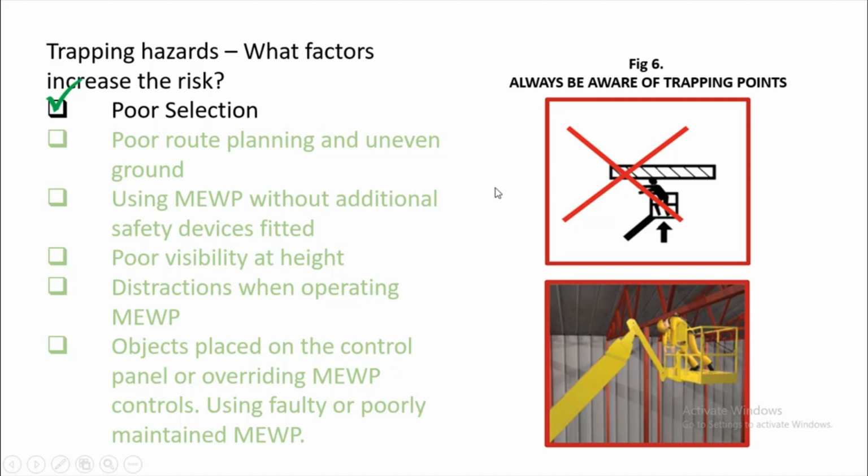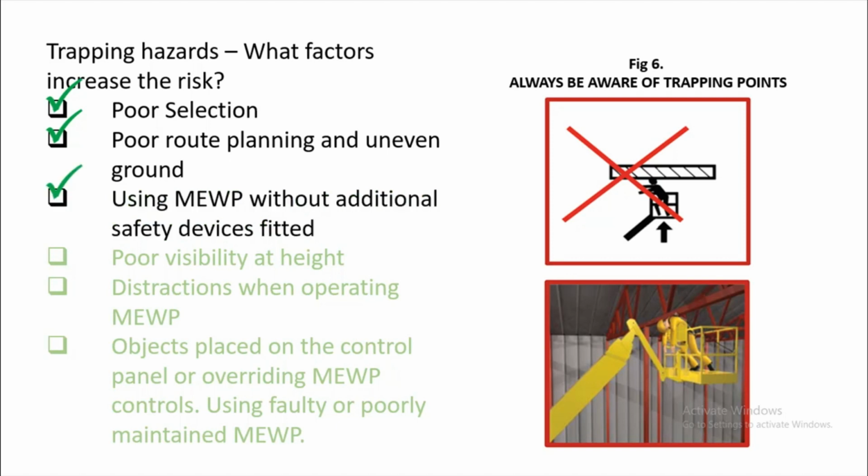So why do these trapping hazard factors increase? It is because of the poor selection of the MEWP, poor route planning, and uneven grounds. We need to make sure that our route during transport of the MEWP from one place to another is inspected, and make sure it's clear from obstruction and free for the movement of our MEWP, including uneven grounds. It should be level ground, because if you use or transport the MEWP on uneven ground, it will tilt down, and it will cause imbalance and sudden jerking. Then it will trigger an incident.